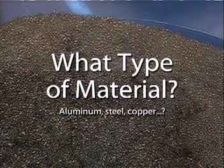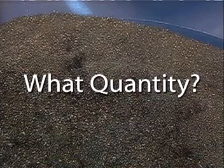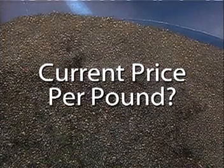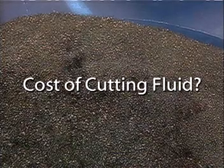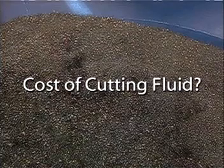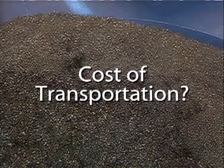Care to know how much? Just call toll-free for a payback analysis at no obligation. Answer 5 simple questions and we'll tell you approximately how long it will take to recover your investment in a Recovery System Briquetter. Those questions are: 1. What type of scrap material are you generating? 2. In what sort of quantity per day? 3. What price are you currently receiving per pound? 4. What price are you paying per gallon of cutting fluid? 5. How much do you pay per ton or per load for transportation?